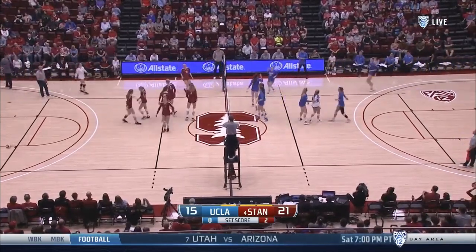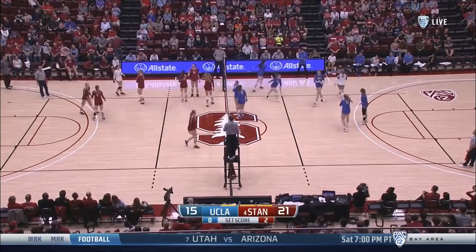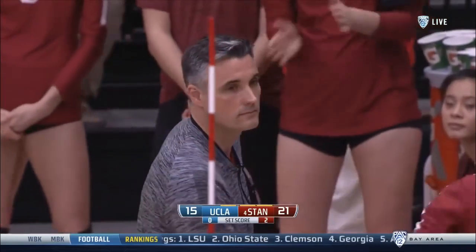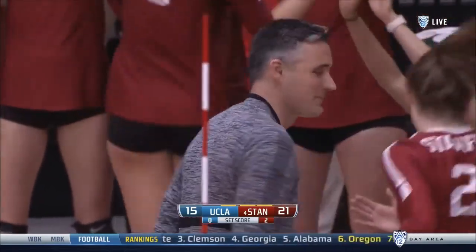I like what UCLA did in the last one. They set Ryan. She missed it. I would have loved to see them go right back to her the next good pass that they had because she's been so efficient. The miss was an anomaly. Let her get another one.